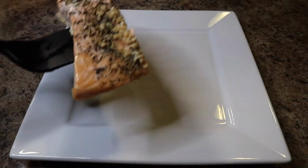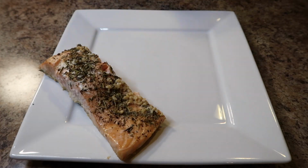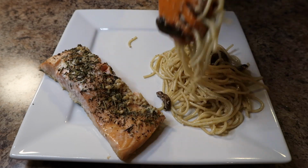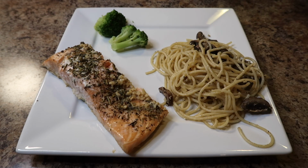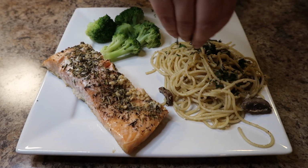All right, so now that it's all done, we're gonna plate it up. We've got a piece of salmon, and then we have the noodle dish. I made sure to top mine with plenty of mushrooms. I love mushrooms. That's just me, so I made sure to get plenty of them. And then we also just served this with some steamed broccoli. I leave it plain, and then everyone can put on whatever seasoning that they want.